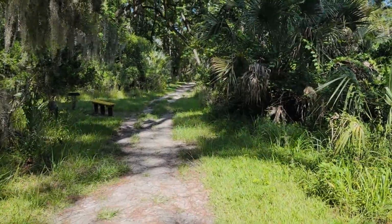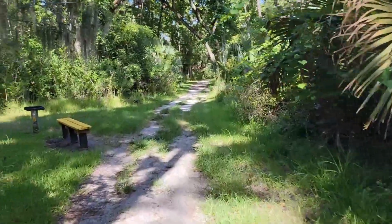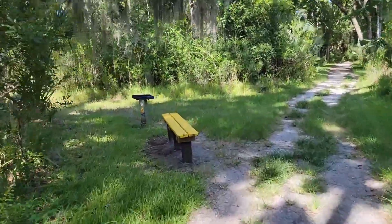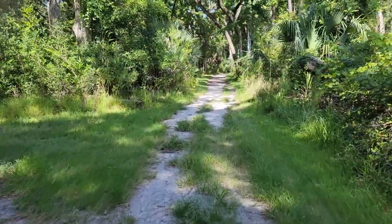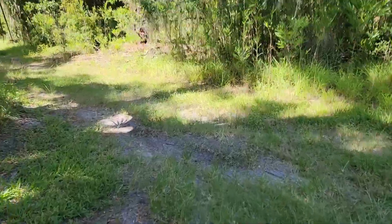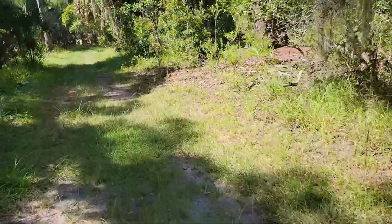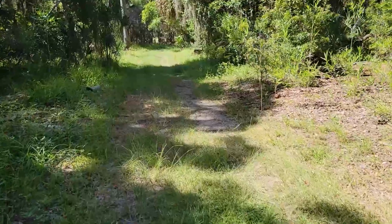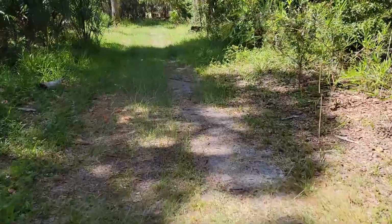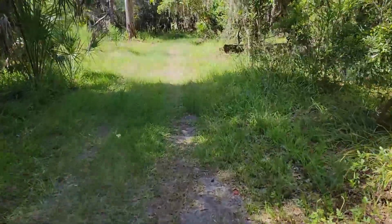All right, we're coming back up on this intersection again, where I turned to go down to where the river was. This is marker 6. Now I'm taking a left. To the left, to the left, to the left. Sorry about the singing. Ooh, this trail's a little more overgrown. That's okay, no big deal. See y'all at the next stop.